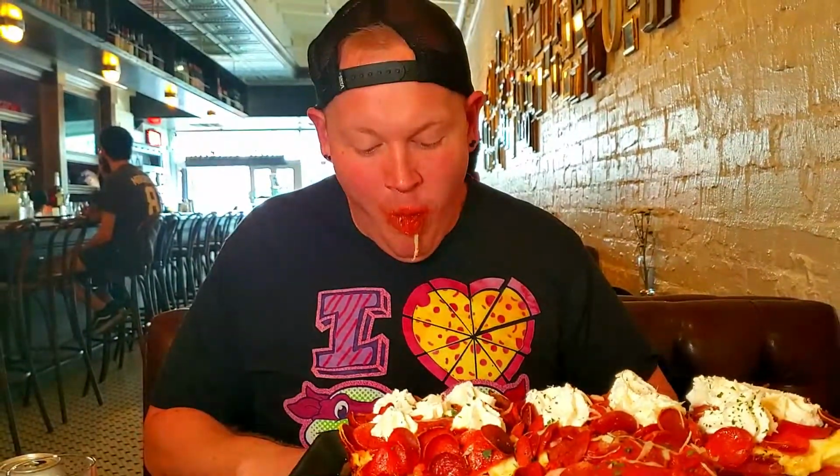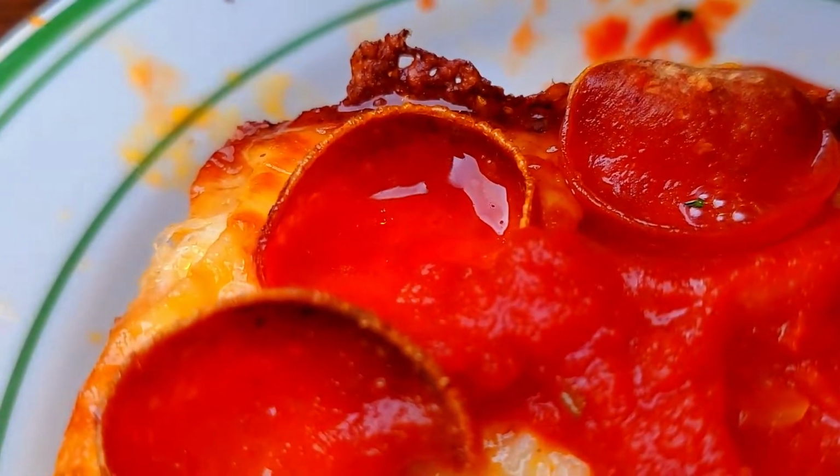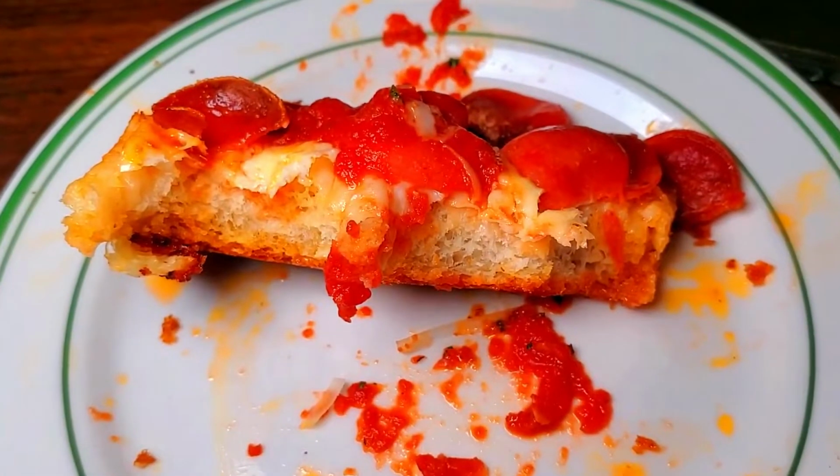And honestly, well done. To me, the cheese got lost, but to B-Rose, she tasted so much cheesy goodness. She absolutely loved this and crushed this slice. And for one slice, completely filled her up. She was completely full. So this is a great, great pizza.